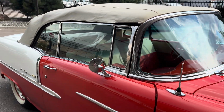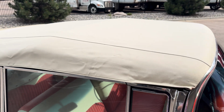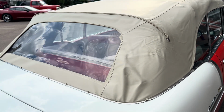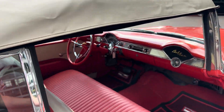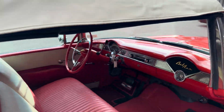Same thing over here. Really nice fitment. Wrinkles in the top should go out when the sun hits it. Back window's in good shape. But I'm gonna hop in, put the top back down for you. Windows roll down nice and easy.